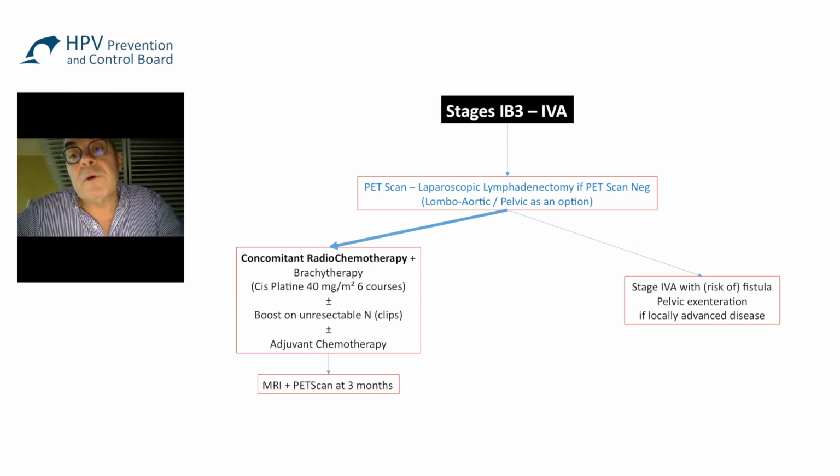And actually, there is a big discussion about adjuvant chemotherapy, in particular cases in very young women with aggressive tumors. And after, we perform a strict follow-up with MRI and PET scanner at 3 months, because the recurrences are very, very frequent and with a very poor prognosis. In case of major risk of fistula, or if a fistula exists between rectum and bladder, we usually perform a pelvic exenteration. Next slide.